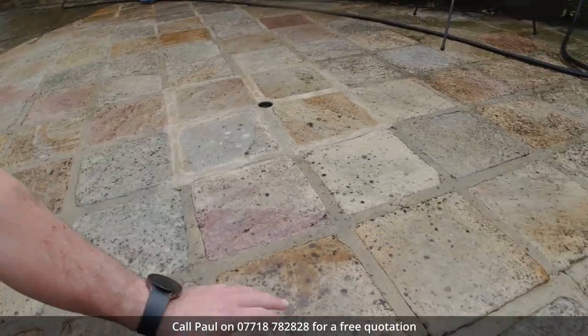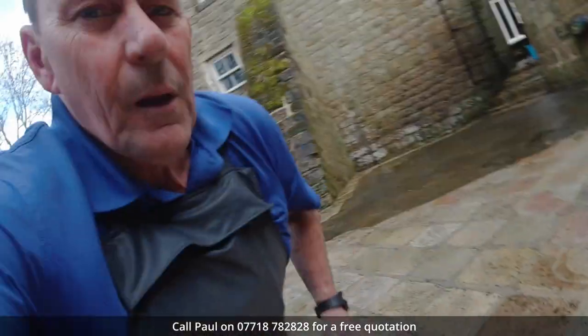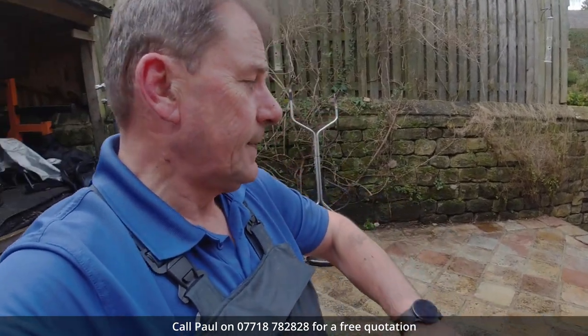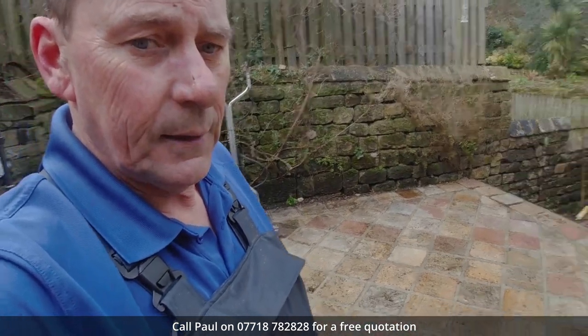Now, if you want to make sure that you don't get these black lichen infestations, what you need to do is regularly clean it from day one. And ideally, get somebody like myself round, a professional soft wash technician, to apply biocide chemicals which kill the stuff. Get an annual treatment. Stop this ever getting established and it'll always look great. But once it's established and in the rock itself, it can be really difficult to shift. With that said, let's crack on.